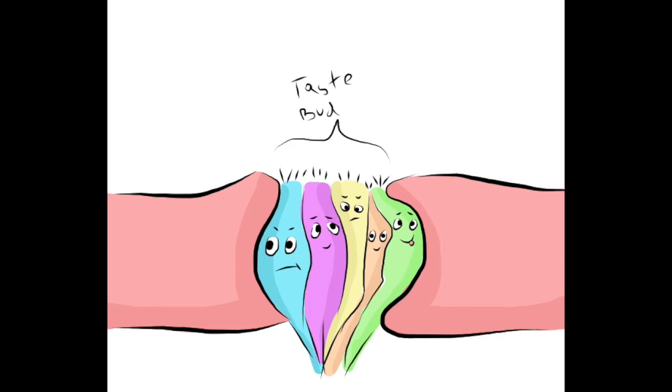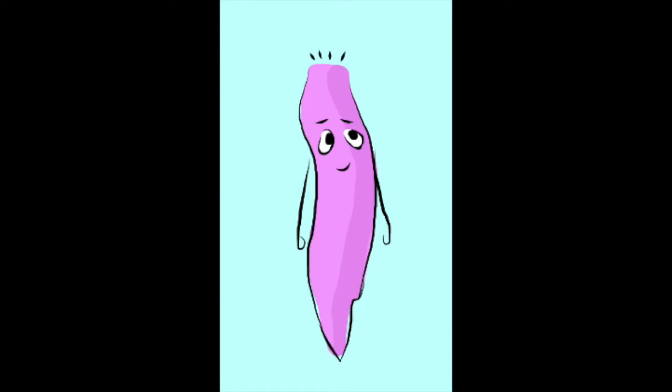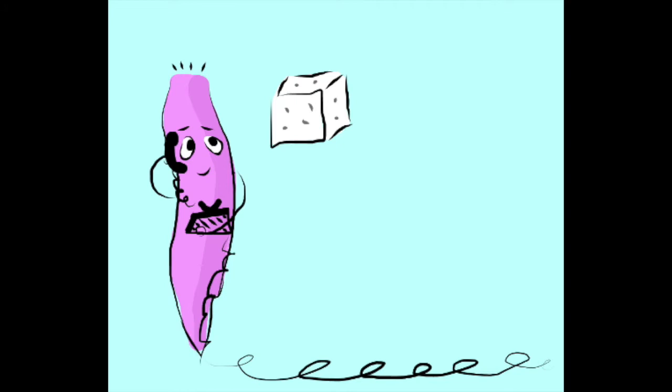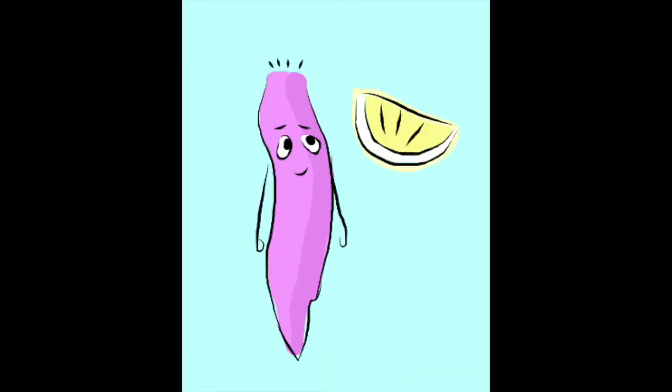When a certain taste cell sees the type of food that it can taste, it sends a message to the brain that it's tasting that type of food. For example, if we look at this sweet cell, when it sees sugar, it sends a message to the brain that there's sugar on the tongue and you perceive the taste as sweet. But if there's something on the tongue, like a lemon, then this sweet receptor won't tell your brain that there's anything on your tongue, and instead the sour receptor will do it.